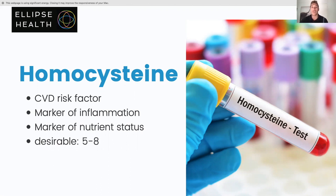Homocysteine works in a cycle with your B vitamins. If one of your B vitamins is not functioning adequately, then your homocysteine may increase. The most common B vitamin deficiencies we see in clinical practice are vitamin B12 and folate, which is vitamin B9.